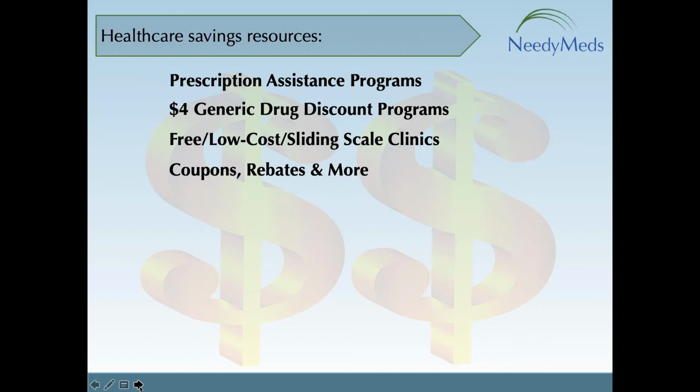Now, another really important but also popular destination on needymeds.org under that healthcare savings tab is our diagnosis-based assistance program section. To help patients afford expenses related to a specific healthcare condition or diagnosis, visit the diagnosis-based assistance program section. Now, for the most part, this section does not include cost savings for medications. What it does include instead are other medical expenses that are related to the healthcare diagnosis but may fall outside of the label of a medication.